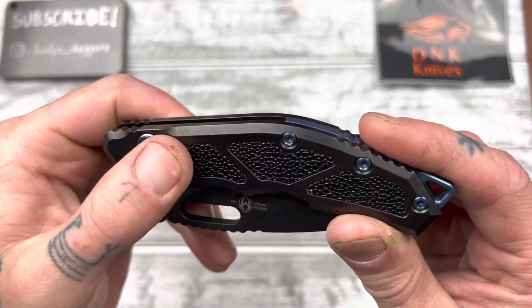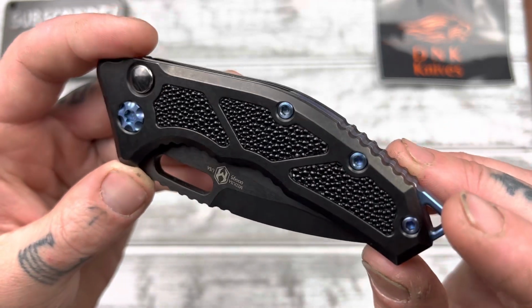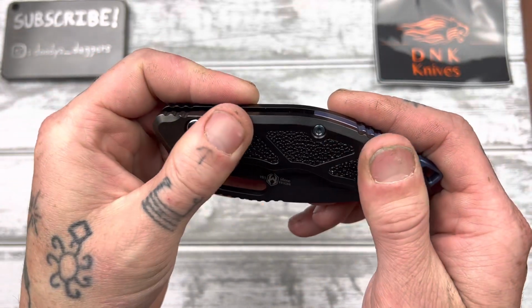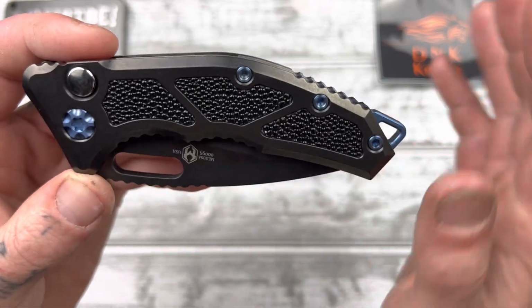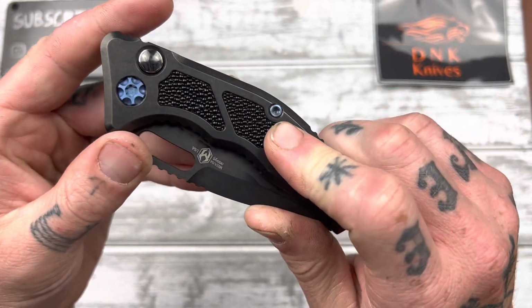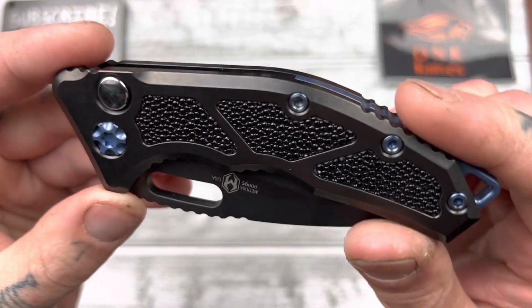And this stingray skin, man, this stuff is really nice. It looks like it might feel kind of like the grip tape stuff, but it's not. It's way, way better. I hate that grip tape stuff. It's too grippy, like having sandpaper in your pocket. This is grippy, but it's also smooth at the same time. It just feels really nice, and it looks amazing.